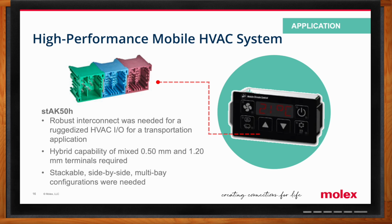So the stackable side-by-side configuration means that they can use the same cable assemblies for the existing features, but as they add more features, it's just one new cable assembly as opposed to having to completely redesign their wiring system.